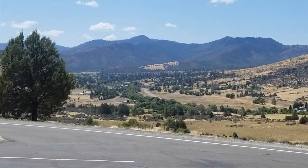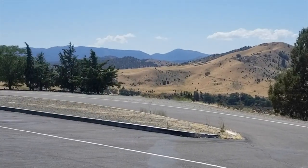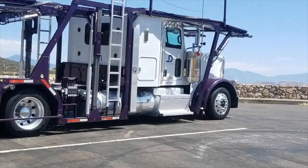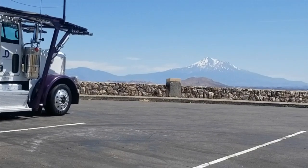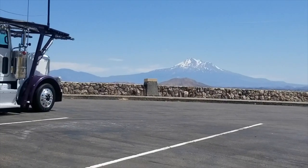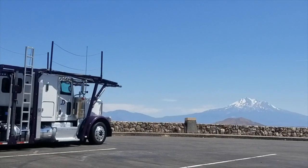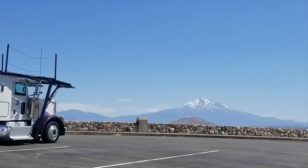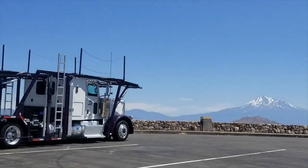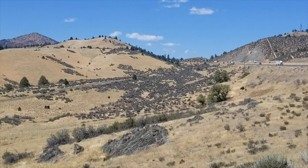We got to this really lovely vista point. Been wanting to get this shot for a while since I've been coming up this way. We got Mount Shasta right there in the background. I think there's a pretty big fire in Oregon, and it's probably like another 120 miles north of here, and the smoke came all the way from over there.